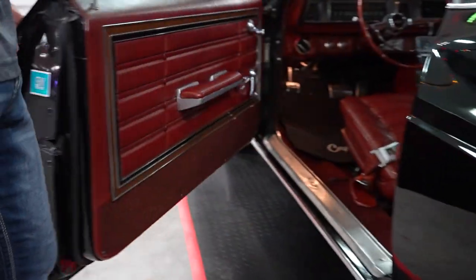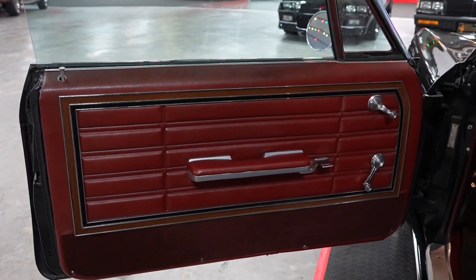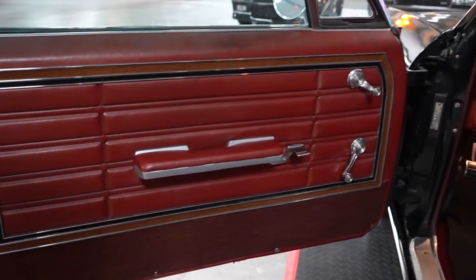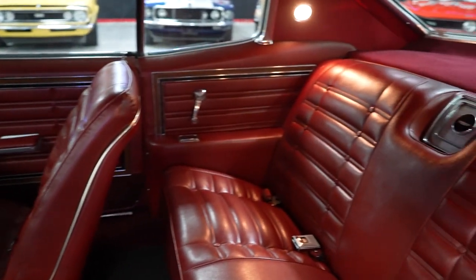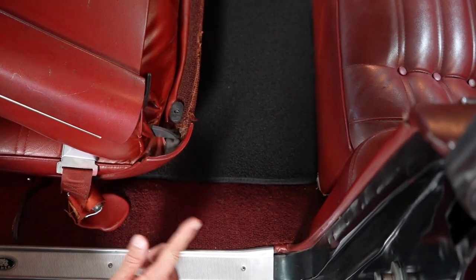Let's take a look inside the car, where we have an excellent color combination. The driver door is in real nice condition. The door panel, wood grain, armrest, everything's in nice shape. The back seat, you do have OEM seat belts back there. Both driver's side and passenger side of the rear seat look to be in good shape.